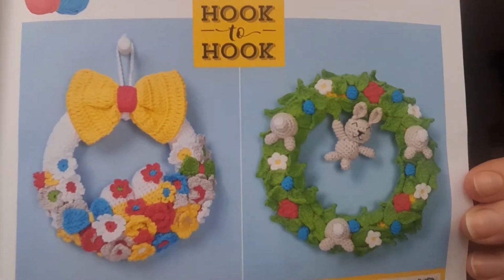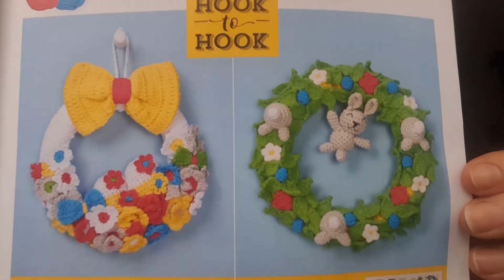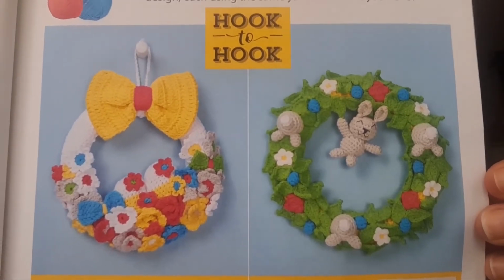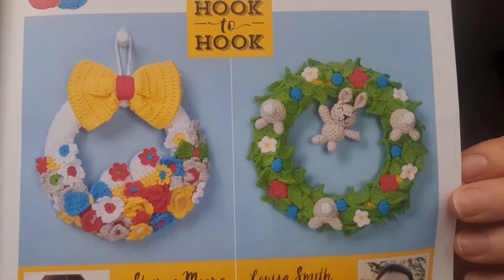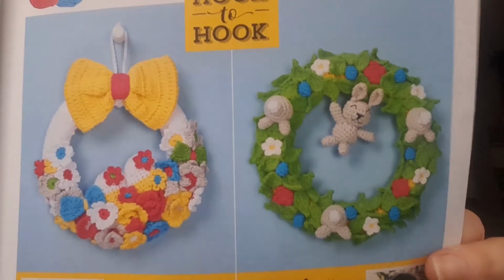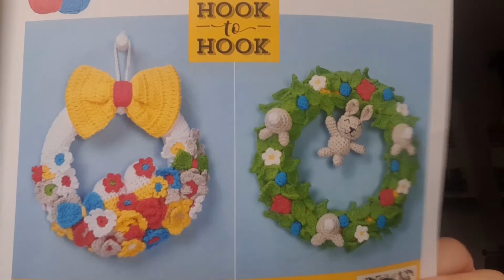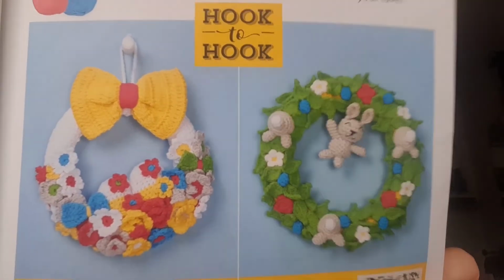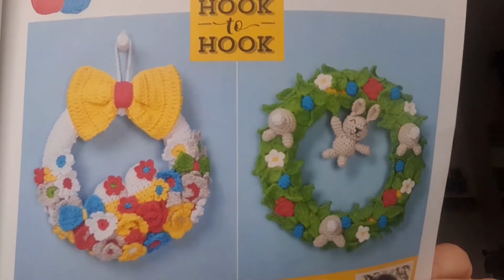She has used DY Choice Cotton Fresh DK, which is 100% cotton, 100 grams, 170 meters, and 6 balls. A 4mm hook, a 24cm white polystyrene wreath, small amount of polyester fibre fill, a glue gun and some pins.